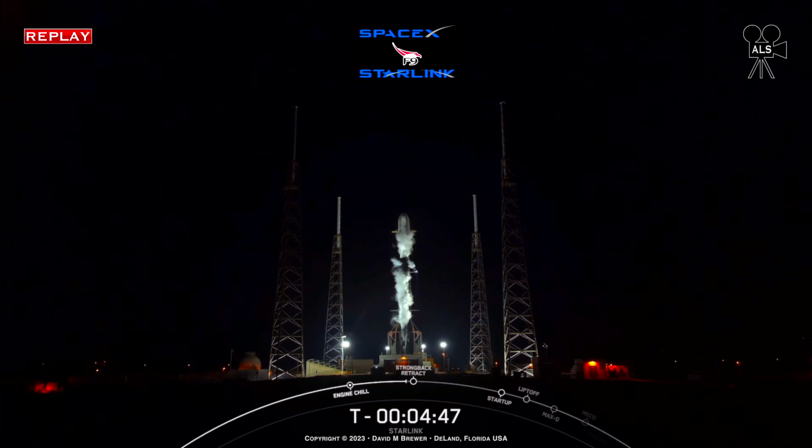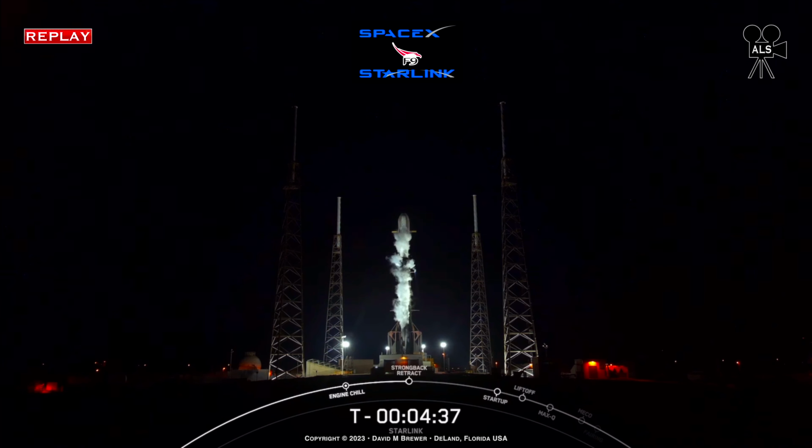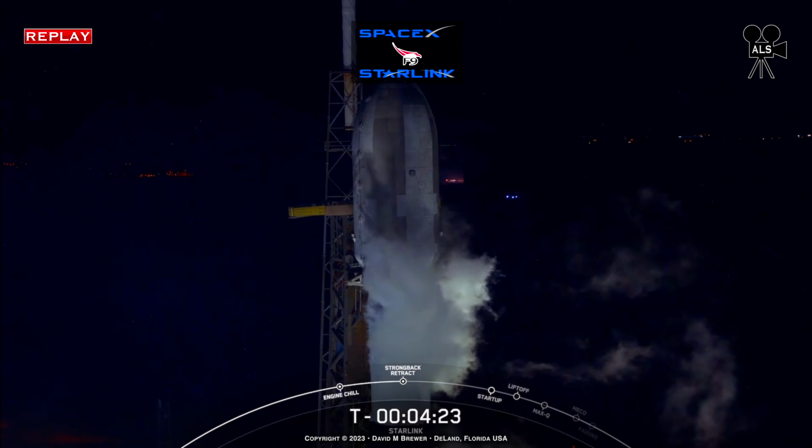On your screen is a live view of our Falcon 9 rocket at Space Launch Complex 40 in Florida. This booster first flew NASA astronauts Bob Behnken and Doug Hurley on Demo 2 back in May of 2020 and is now getting ready to fly for a record 16th time tonight. We're at 4.5 minutes until liftoff, and there we just heard the call out for a strongback retract.